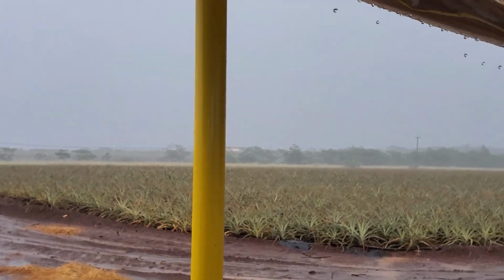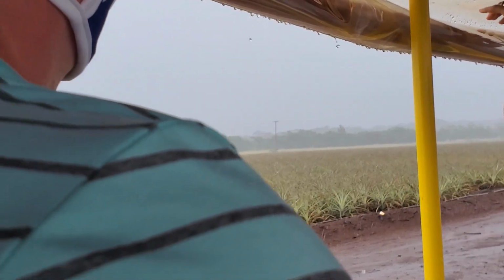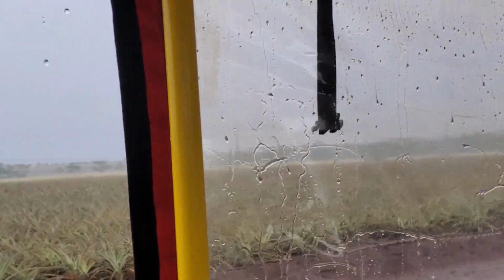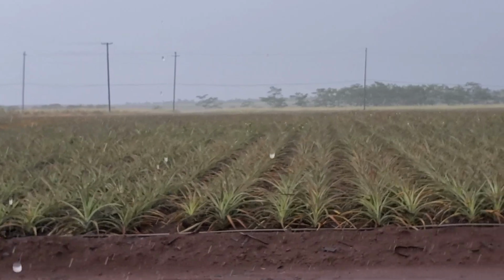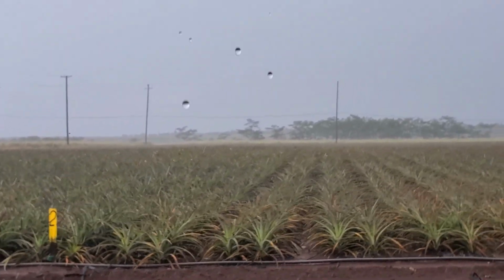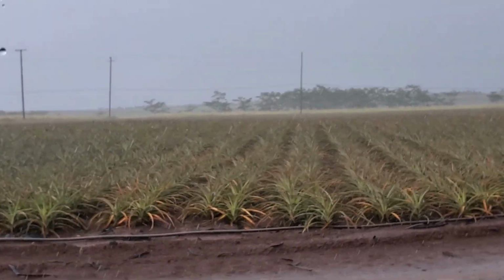Some of you may be wondering why the soil is reddish in color. Well, it's because the decomposed volcanic ash in the soil results in high amounts of oxidized iron, which in turn causes the reddish tint. The high iron content in the soil is good for growing pineapple.